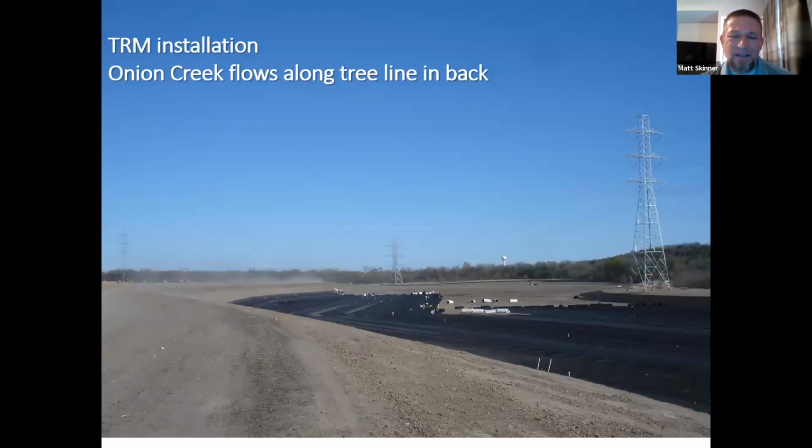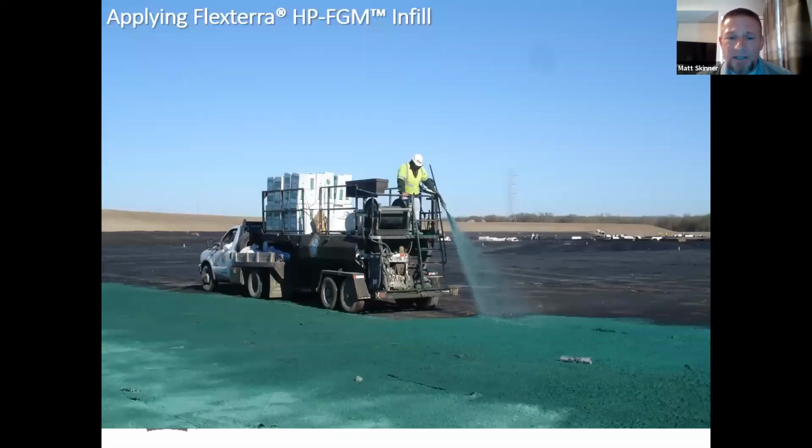And so TxDOT saw evidence that there were some challenges here with swirling action that was taking place, as well as rapid drawdown, a common challenge for this zone. It would fill up with water during those high rain events, but it would draw down extremely quickly. And we understand that creates a lot of challenges. So they opted to reinforce this zone and really ensure it could handle all that additional drainage and flow. So it came in here with the TRM. You see the process there, filling it with the Flexterra hydromulch, the seed again, all incorporated there.